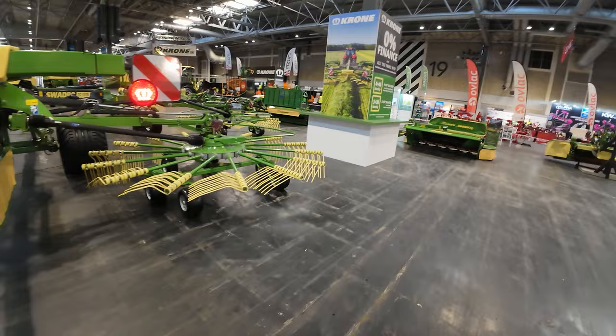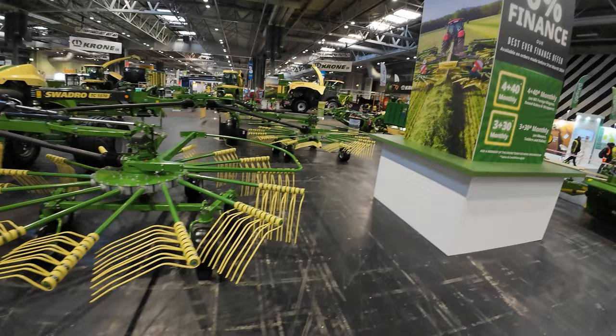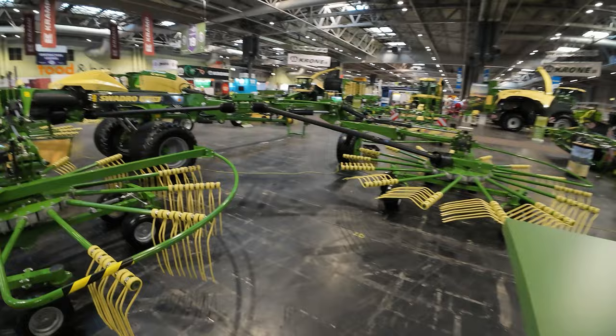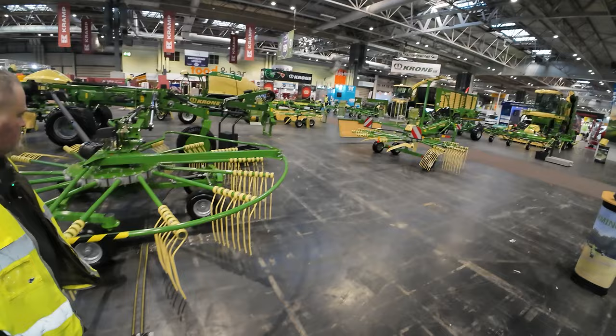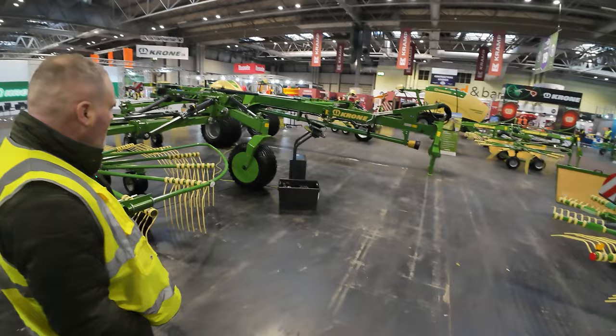Yeah, that baby there has to have a bit of weight behind it. There must be 90 grand sitting in that, is there? I would dread to think. I think it's maybe another year before we're going to see lots of it hitting the ground. But the Krone rakes now, a lot of people are big fans. Look at this big wheel at the front of it. She's made for the Irish conditions.